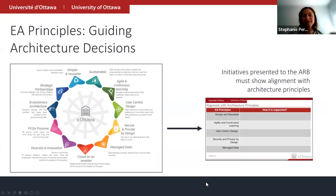So the first task of the architecture working group was to brainstorm a set of EA principles. Through several collaborative sessions that included both architects and students, a set of 11 principles emerged representing the different architecture domains. These enterprise principles are now used to guide all architecture decisions. IT projects that are reviewed by the ARB must show alignment with these principles.